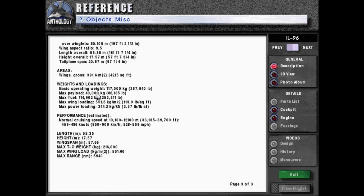Weights and loadings: basic operating weight, 117,000 kilograms, or 257,940 pounds. Max payload, 40,000 kilograms, or 88,185 pounds. Max fuel, 114,902 kilograms, or 253,311 pounds. Max wing loading, 551.6 kilograms per square meter, or 113 pounds per square foot. Max power loading, 344.2 kilograms per kilonewton, or 3.37 pounds per pound force.